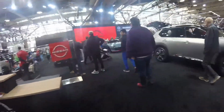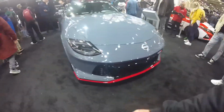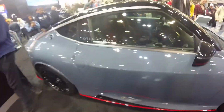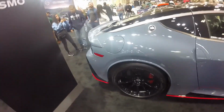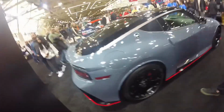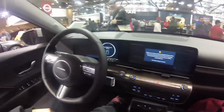Back to Nissan, they have the Nismo Z in a sick ass color. That's sick. Well, you can't sit in it, unfortunately. Well, it's automatic, but still, Nismo spec, nice. Better than what they had last year. I think they just had a stock blue, and then the launch edition or whatever, yellow. Brother was thinking about this car too. Yeah, but not this model, the older, regular ones.